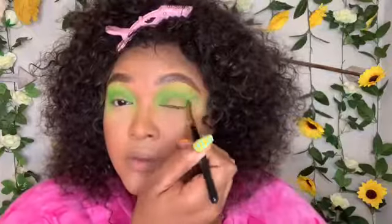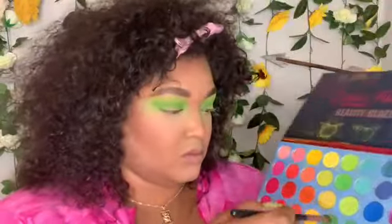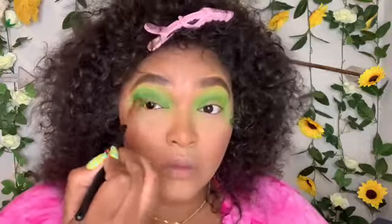I know that BH Cosmetics had some type of avocado palette, and I might go on the site and see if I could pick it up if it's still available. But I think I might try to check out a palette that kind of has this color scheme, so that in the future I won't have to work as hard to get the results I want.